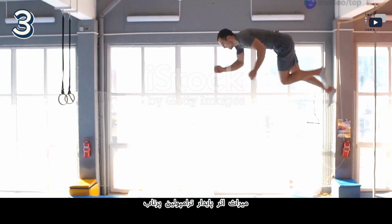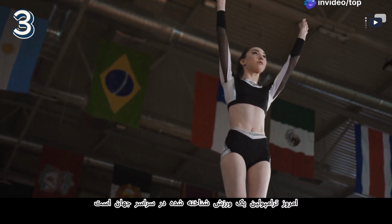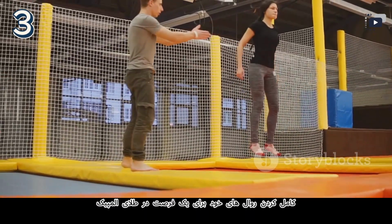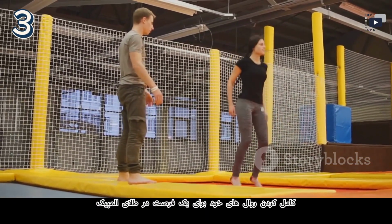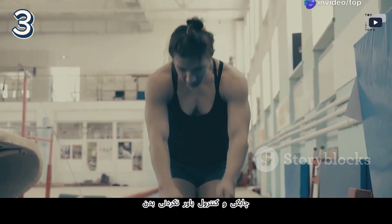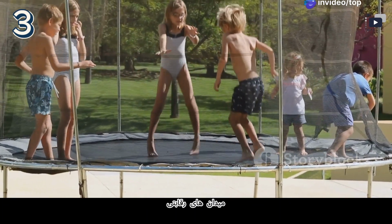The legacy of Bounce, the trampoline's enduring impact. Today, trampolining is a recognized sport worldwide. Athletes train rigorously, perfecting their routines for a chance at Olympic gold. The sport demands strength, agility, and incredible body control, but the impact of the trampoline extends far beyond competitive arenas.